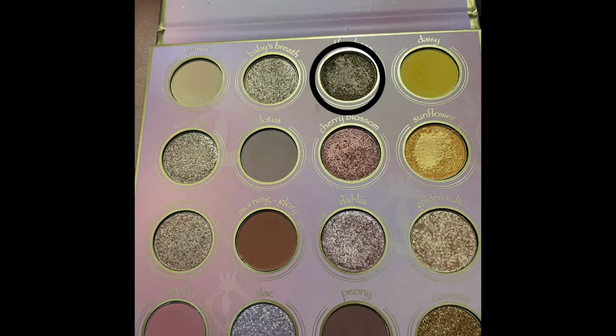I'm just gonna grab this flat shader brush from BH Cosmetics and I'm gonna wet it and jump into the shade Coffee Bean for the outer portion of my lid. This was the other shade that I thought looked absolutely stunning. It's not quite what I thought it was going to be. Okay. That's a lot more subtle than I thought it was going to be.